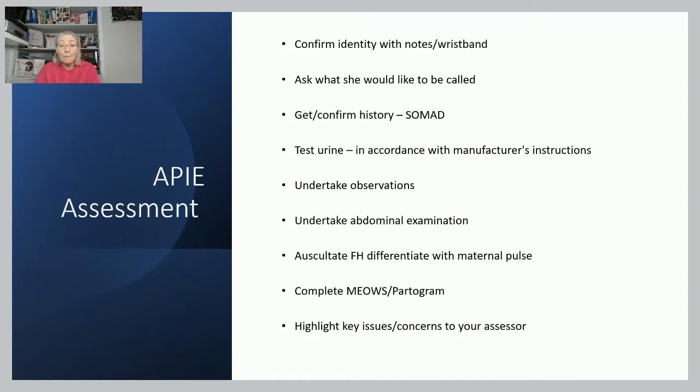M stands for your medical history. So has she got any medical conditions? So, you know, asthma? Is she suffering with anxiety? Any medical conditions that may be relevant as well. So you need to make a note of those or confirm them.